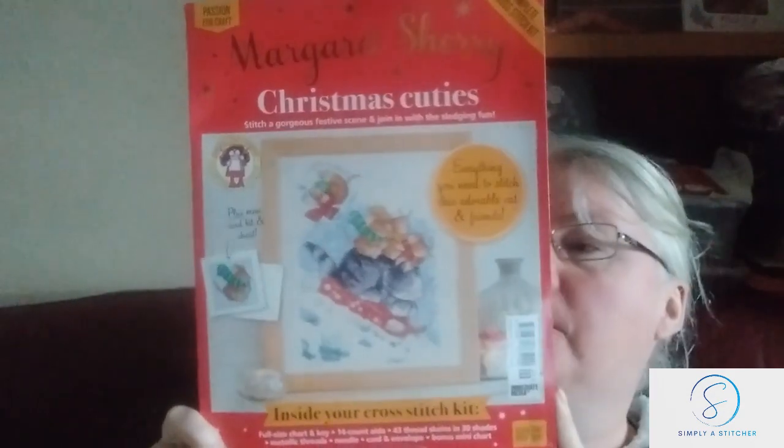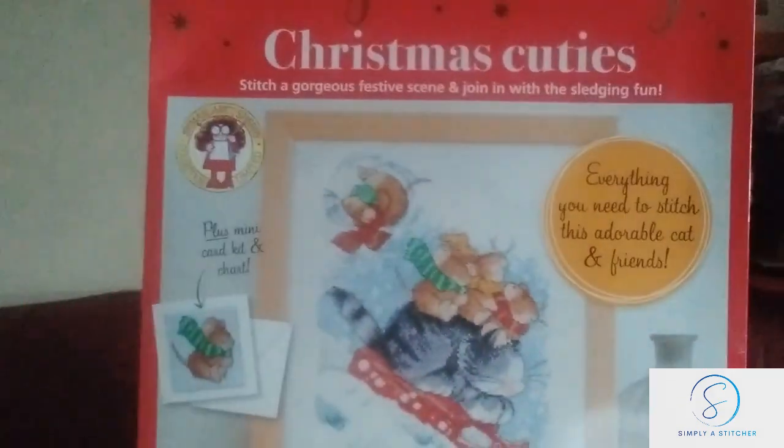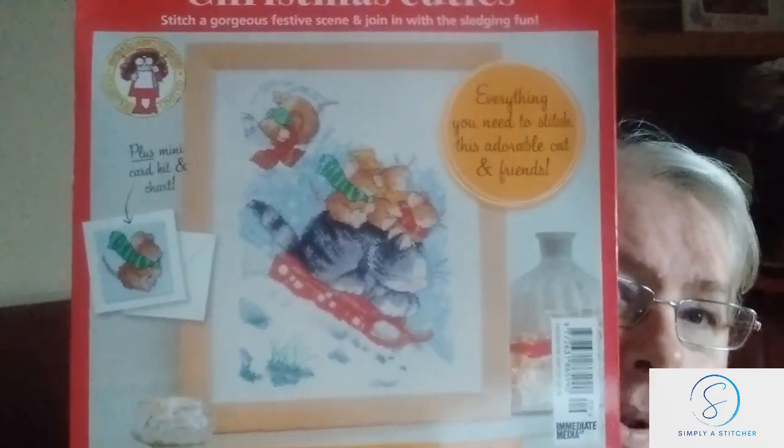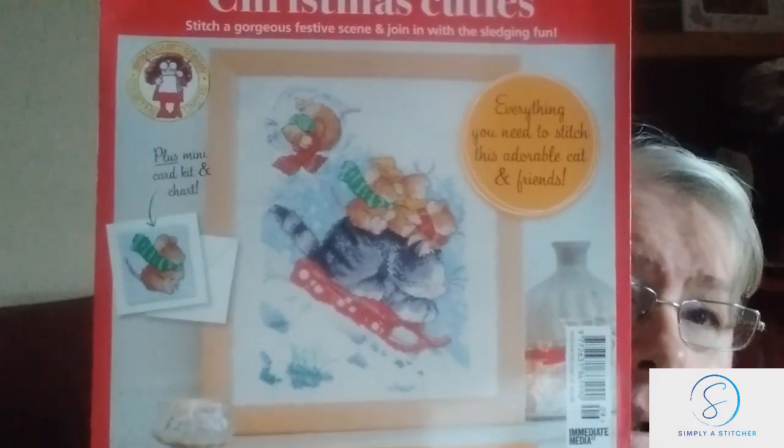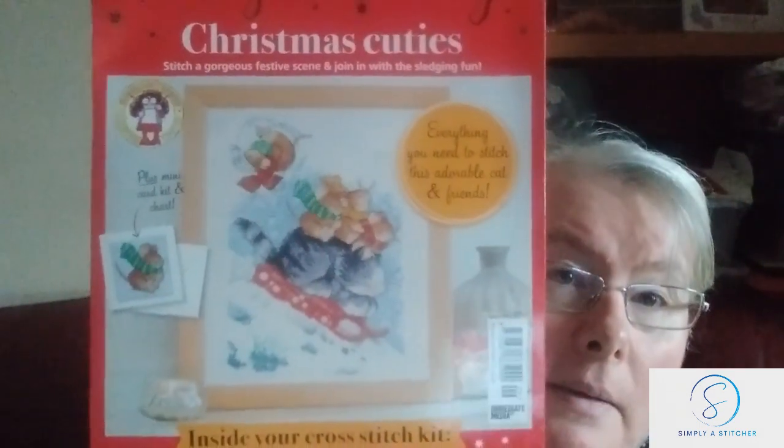It's more than 3 years old, and this one is a Margaret Sherry kit, and Margaret Sherry was obviously a really wonderful designer who did some most gorgeous cats and other little animals, the hedgehogs and so on. So this one is a special that I picked up in a newsagent's called Christmas Cuties, and there is a cat on a toboggan with a couple of mice on top. And there's also a little bonus card kit in this kit as well. So almost 2 for 1 on this. And it is stitched on 14 count Aida. So not done a Margaret Sherry in a long time, so quite looking forward to that.